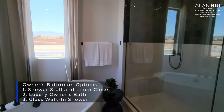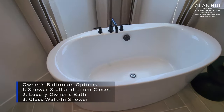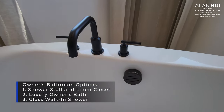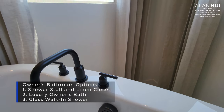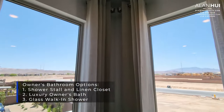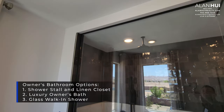There are three options for your owner's bathroom. The first option is included, which is a shower stall to your left and a linen closet to your right. The second option is what you see here in this model home. It's called the luxury owner's bath. It gives you a freestanding tub to your left with double windows here and a large walk-in shower to your right. This is an $11,000 upgrade.